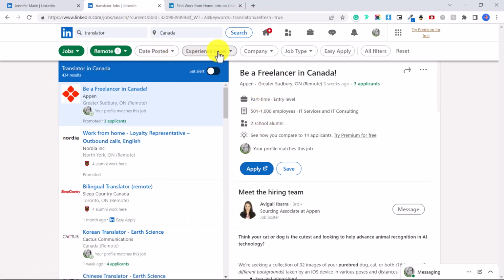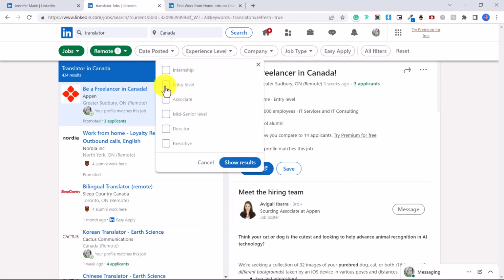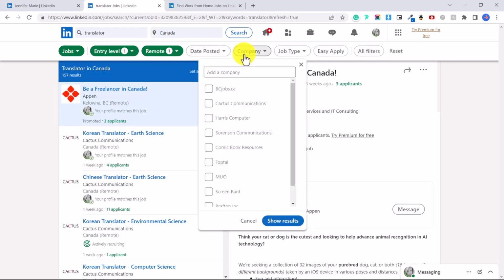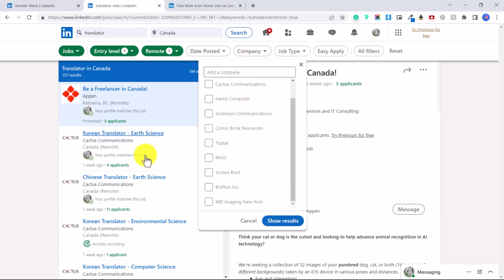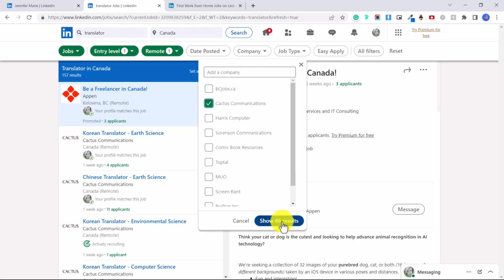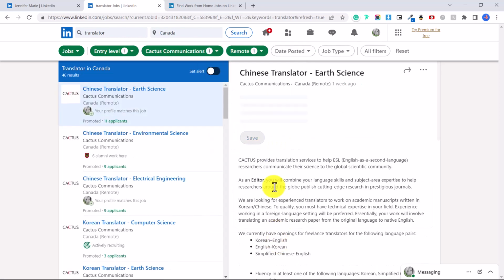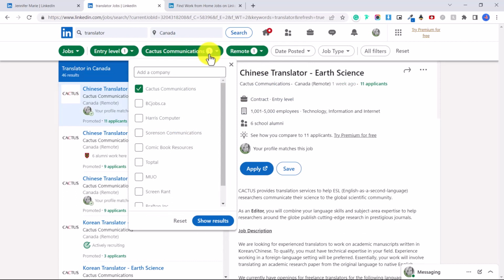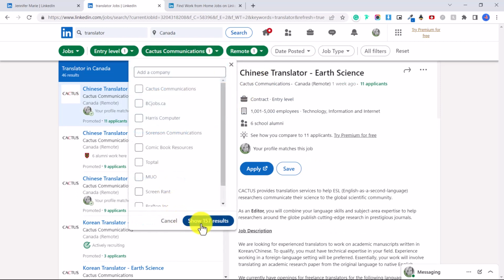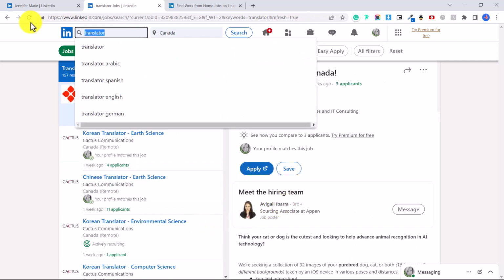Now here, you can filter this out. You can click here under experience level. Let's say you are entry level, you don't have a whole lot of experience, and you can click show 157 results. You can also look by company. Let's say a lot of these are the same company and you want to check all of the different companies available to you. And then you would just click show results and that would show you all the jobs from that particular company. And then to turn off a filter, you could just click here and reset on that category and then show results.